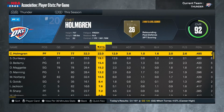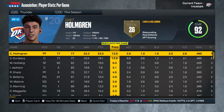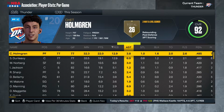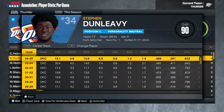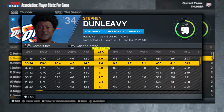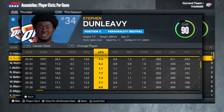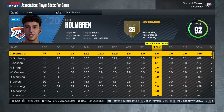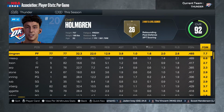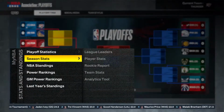Player stats, Chet took over. Stephen Dunleavy, I mean, he's regressing pretty fast, even though he's a year younger than Chet. Rebounds are the exact same. Assists, Steven Dunleavy's a really good facilitator for a big man, by the way. He's been averaging like 7 assists per game ever since he got drafted. This dude's a glitch, man. Steals, blocks, of course. Chet Holmgren, only 1.6, 48% from the field. We already said that when we saw his MVP stats.